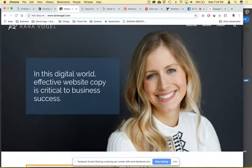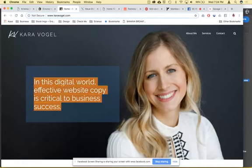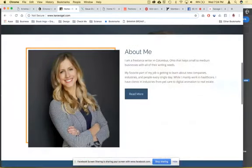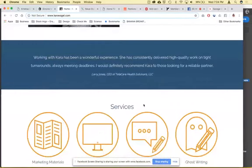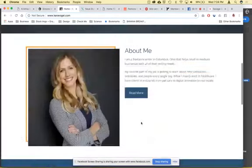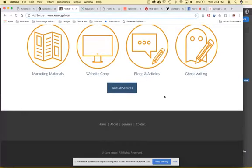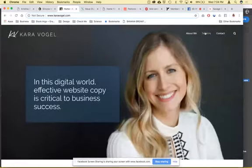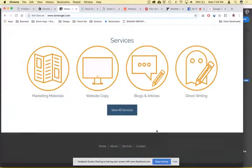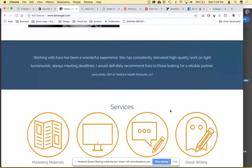Kara's site is a bit simpler, a cleaner site, but again, we give information on what she does, who she is, social proof, services, and view all services. Because this page is really short, they can get to services here, or they can scroll a little bit and get to services here. So we cap it. You have the top, and you have the bottom, and then you have the links again here, which is great because that really reinforces them to click into the services and to eventually contact her for support.